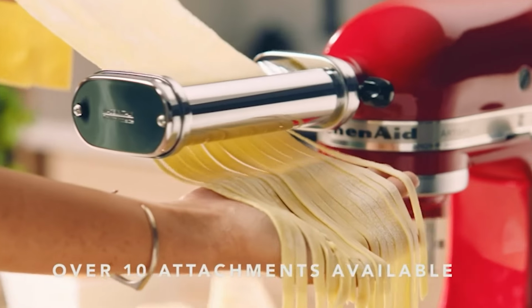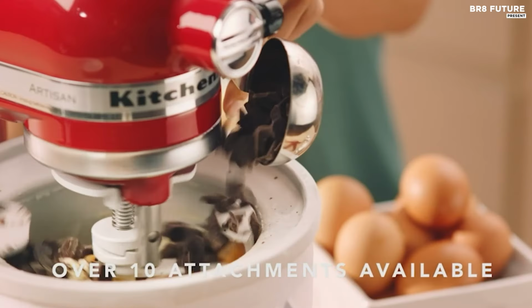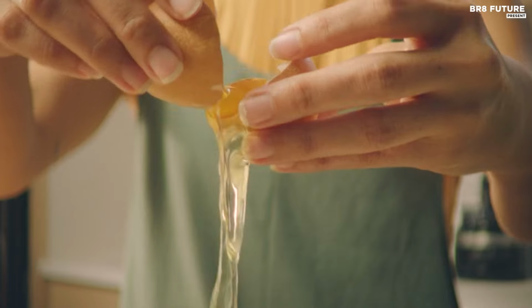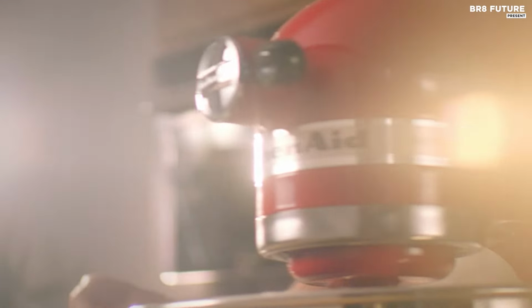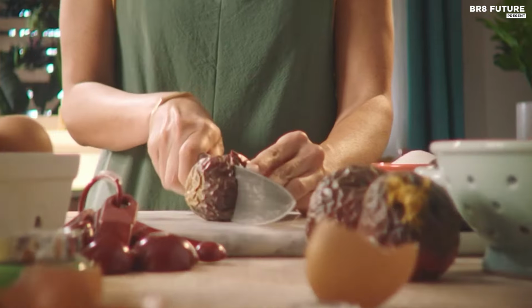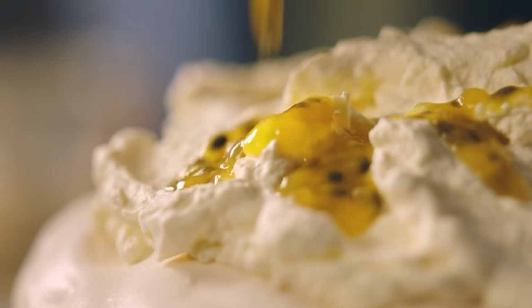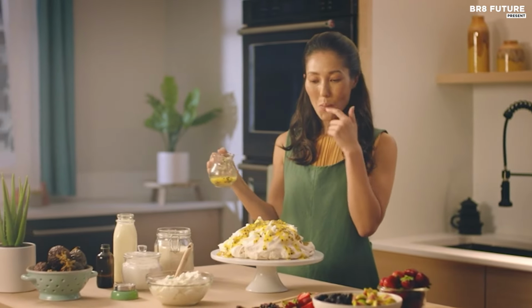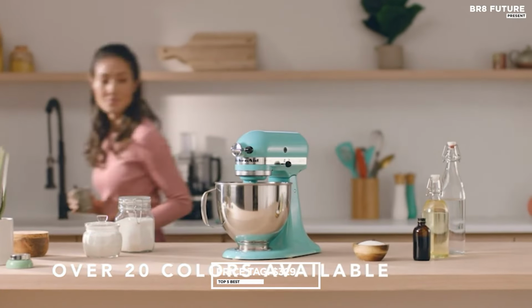This model also features a tilt head design, providing easy access to the bowl and attached accessories and facilitating the addition of ingredients during the mixing process. With its powerful performance, versatility, and included accessories, the KitchenAid KSM150 stand mixer is a reliable culinary companion for various tasks, from mixing dough to whipping cream. Priced at $329 US.